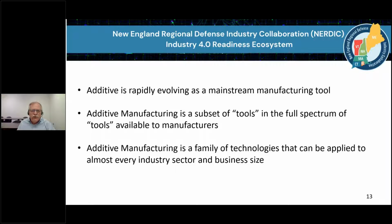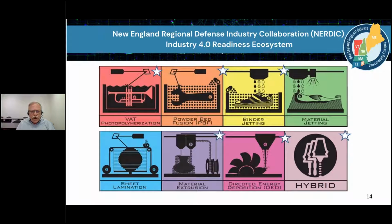Additive is rapidly evolving as a mainstream manufacturing tool. It's a subset of the full spectrum of tools that are available to manufacturers. So just like in a traditional manufacturing plant, you have a variety of different kinds of tools that you're using today. Additive is another set of tools that's available that can do things for you, for the reasons that we just mentioned. Additive is a family of technologies, and it literally is being applied in almost every industry sector and every business size. Next slide, please.